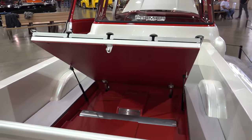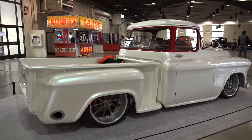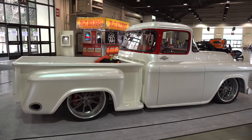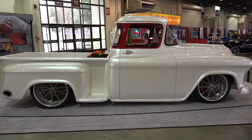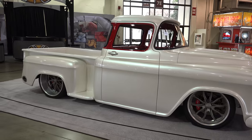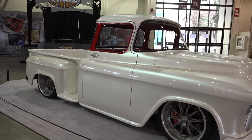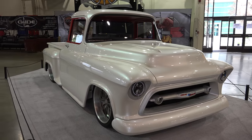I like that aluminum bed, and then they matched it up underneath to match the interior. I like the exhaust coming out the rear fender. I think that's cool. Kind of gives it an aggressive look. Stance, I think, is right on. Again, a wheel choice. They used 20x9s in the front and 22x11s in the rear.